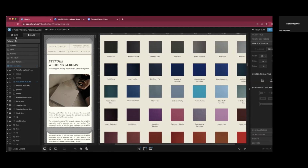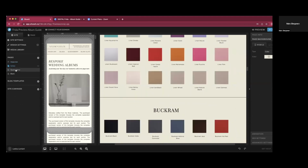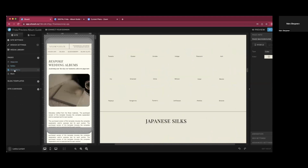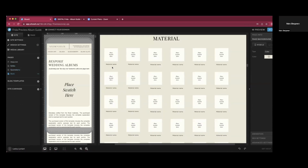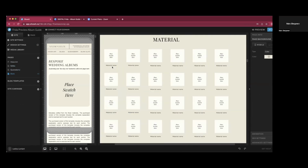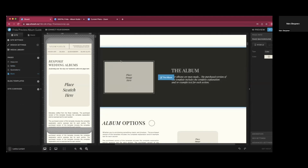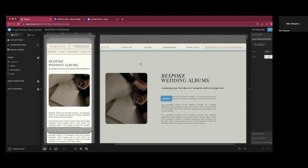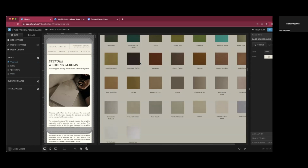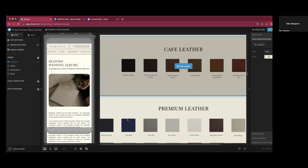So if I go over to here, you'll see I can click through depending on which album company I use. There's Cestari, and then there's Queensberry, and then there's blank. If you use another album company, you could also use the blank one and place in all of this information yourself. If you use another album company, you still get the beautiful layout design, and you still get all of the copy in there as well. All right, so all of the swatches are in there. If you want to create this yourself, you could reach out to the album company and just ask for their swatches.